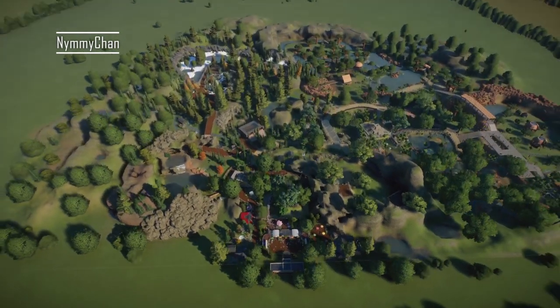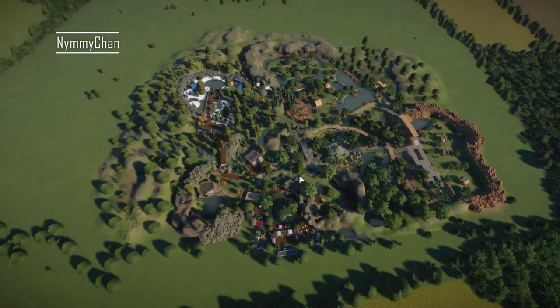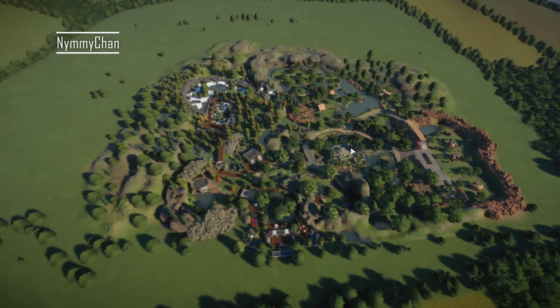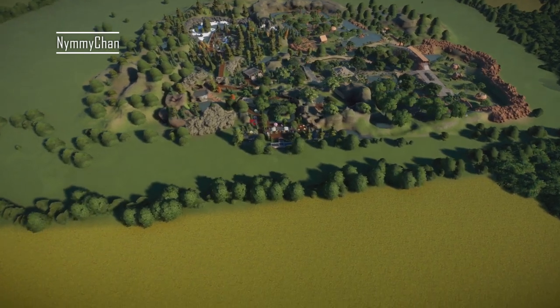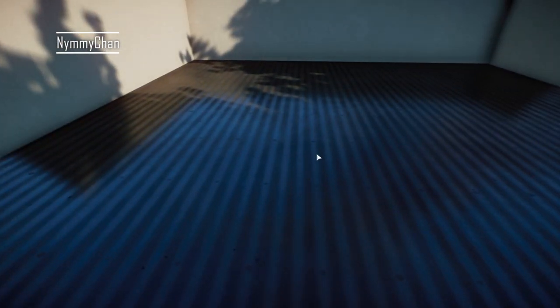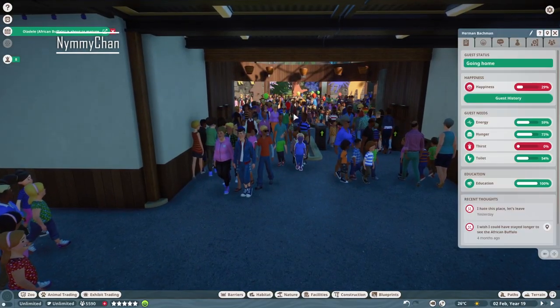I'll start with an overlook view. This is everything we are going to be looking at today. As you see, it contains almost the entire map. It is quite large. But you know what? We're just going to go for it. So we're going to start, obviously, at the front entrance. And I believe I can go into Thatch Cam mode, which makes it very easy for me.